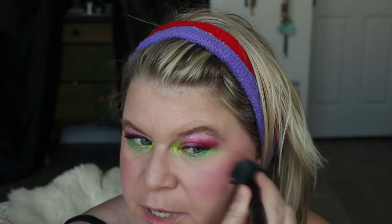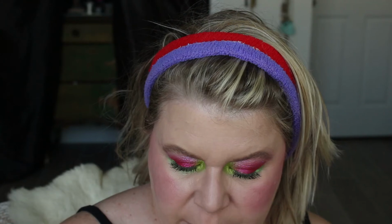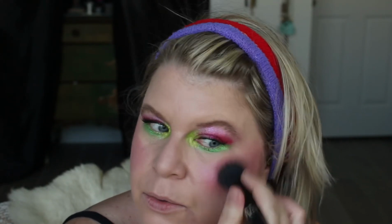Yeah, it's very baby pink, which I love actually. I'm about to run out of like the only real baby pink blush I have, but it's matte, so this is kind of cool. Very summery. I feel very, very summery.